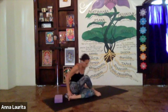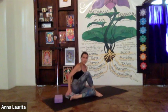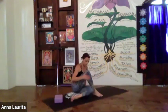And we're going to take a little twist here. So if maybe you have a grumpy knee, you can extend the leg instead, crossing the leg over. I'm going to wrap the left arm around. We're here for about 10 breaths. Inhale, reach your right arm high. Exhale, twist your belly right, ribs right, heart right, head right.